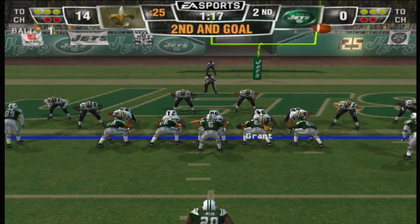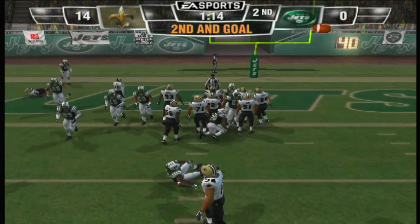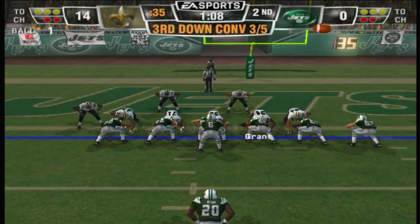Jones lines up as the single back. Here's a counter play. Still moving. And they get him at the 1 yard line. He likes to run in behind his blockers and make that quick cut off their hip for a big gain, but it just didn't work out that time.